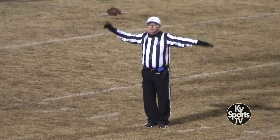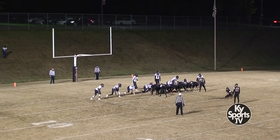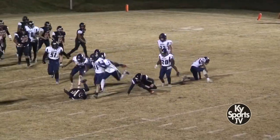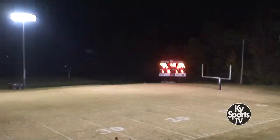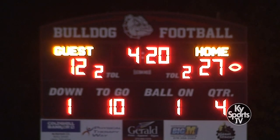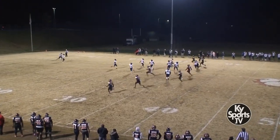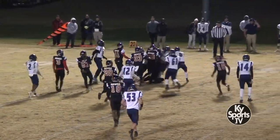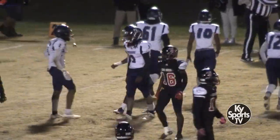On the Bulldogs, defense has a penalty and declined. Extra point is no good with 4 minutes and 20 seconds to go in the game. John Hardin 27, Moore 12. Turned by number 3, Fowler. Mustangs take over, 1st and 10.